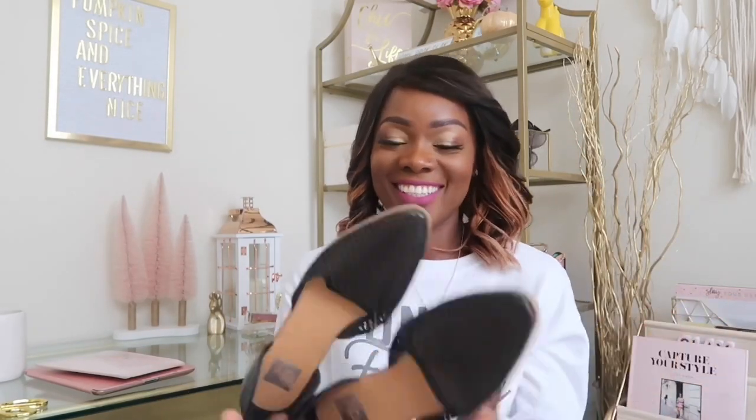So just something in my closet for everybody. So yeah, I'll be listing these. And this is a size 9. This is my size. I was really tempted to keep it.